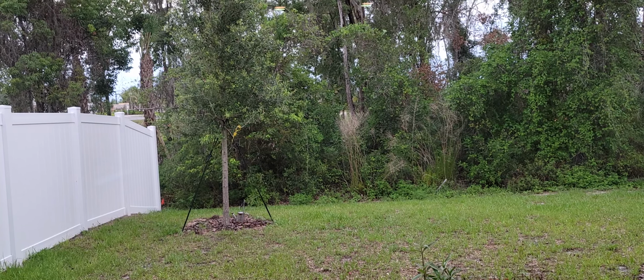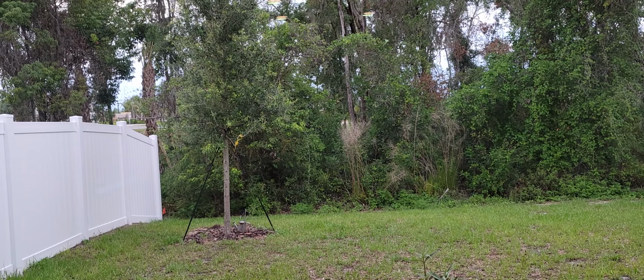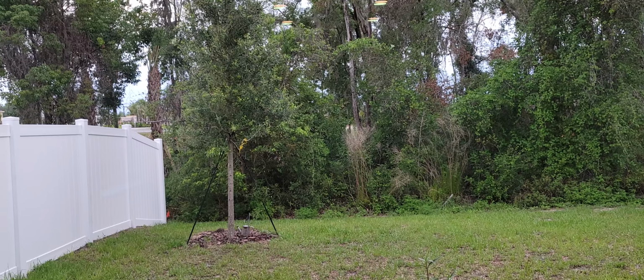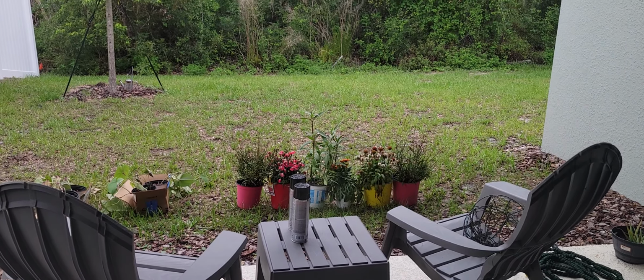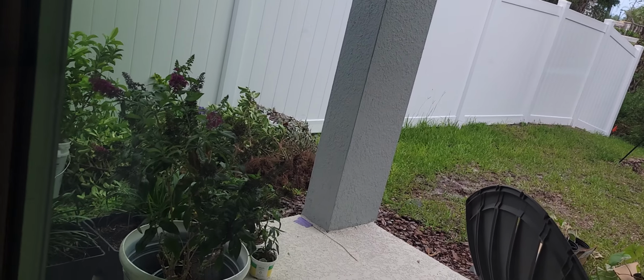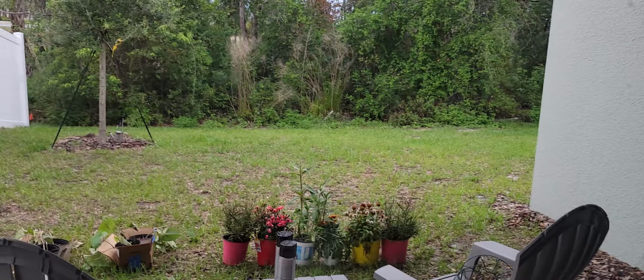I was also thinking of putting in some bamboo back there. Oh, look at that hummingbird. I don't know if you can see him right there. Anyways, I have lots of plants that I'm putting in for hummingbirds. They're not currently out here, but I do have a couple in the garage, and this is a butterfly bush and some tomatoes and peppers and different things that I have growing.